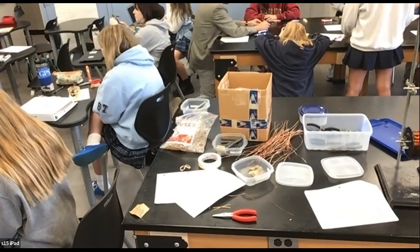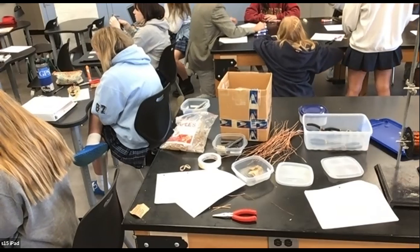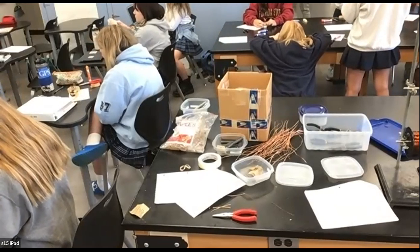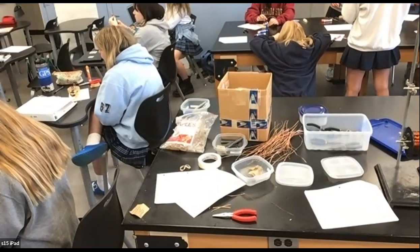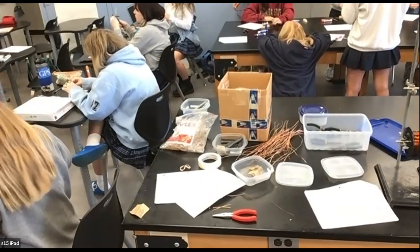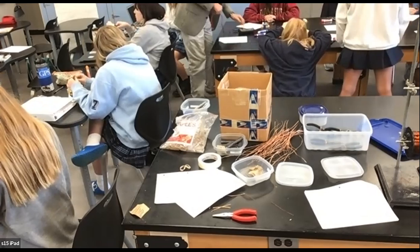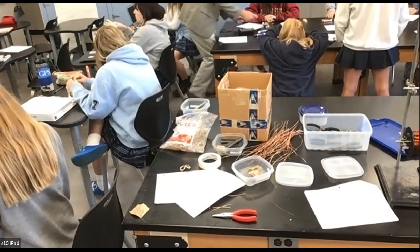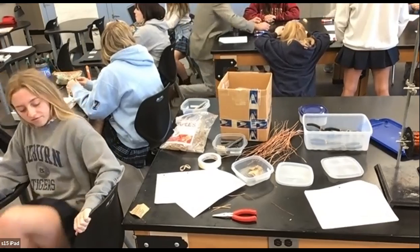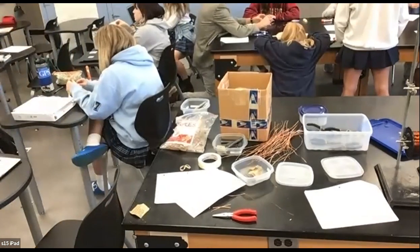So what I want to check next is if the brush is supposed to have contact with the wood. Sorry, say again? Is the brush supposed to have contact with the wood? The bottom is okay. Oh, it's off. It's a little bit sliding. Okay, so.